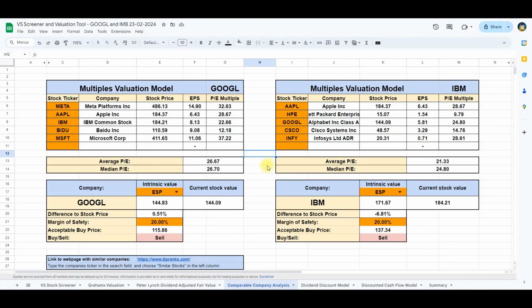Now, let's delve into the comparable company analysis, also known as the multiples valuation model. This approach involves identifying companies similar to the one under scrutiny and utilizing their price-to-earnings ratios to calculate intrinsic value by multiplying with the company's earnings per share. In our analysis, I've included comparable companies for both Google and IBM. Focusing on Google, the intrinsic value derived from this model stands at $144.83, closely mirroring the current stock price.